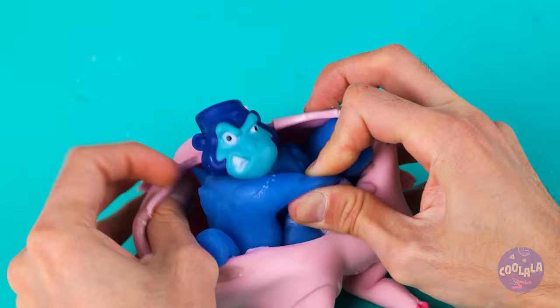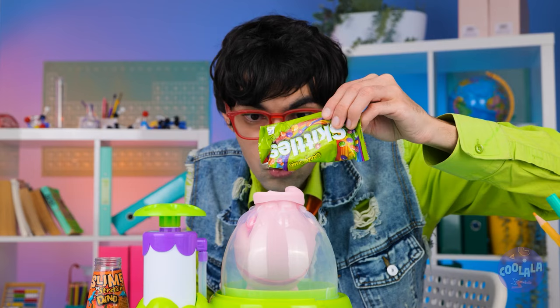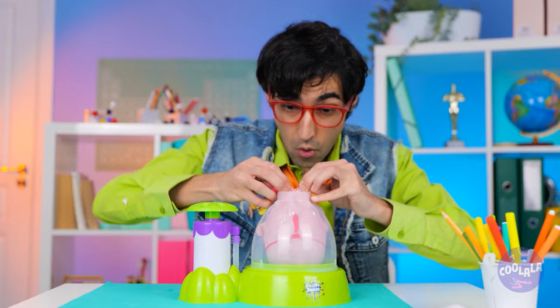Ooh, how'd that get in there? Don't worry, our handy balloon machine will have Jimmy living large again. Add all of his favorite treats inside. And some glitter while we're at it. Some soda to wash it down. Seal him up. And now, give him a good squeeze.